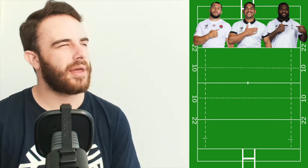And then for the hooker spot, I've gone with Sam Matavesi, ahead of Jamie George, Theo Dan, even Jiuta Veri, his teammate. So again, it's a tough call here. I know Matavesi had, I think, one half against the Georgians, if I'm not mistaken, where he wasn't as impressive because his lineout throws weren't the best. But besides that, he's been pretty good, I'd say, for the Fijians. So I've got to stick with him in that position. But overall, pretty happy with that front row.